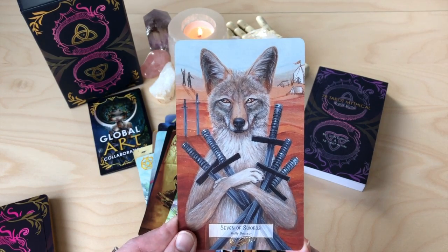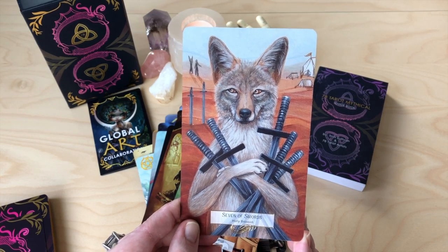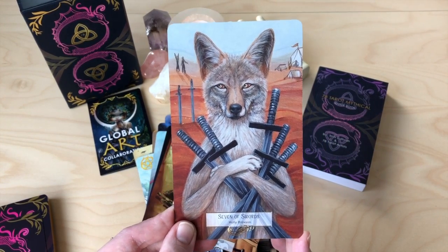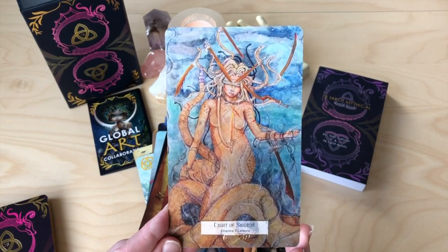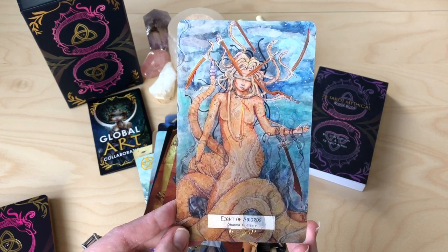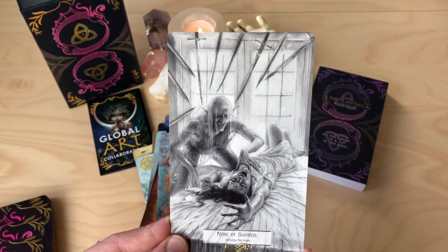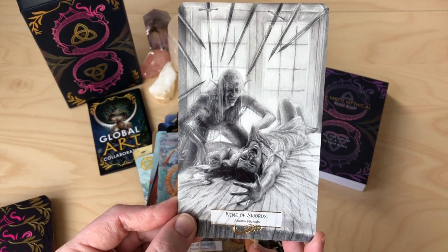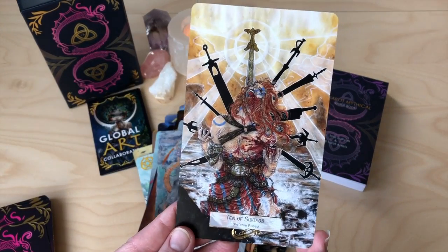The Seven. I want to say like a dingo stole my swords. Is that in bad taste? It's probably not a dingo, but it reminds me of that. Eight of Swords. That's really cool, Medusa. That's really, really cool. The Nine of Swords. Yep, I would be screaming if I woke up to that as well. The 10.